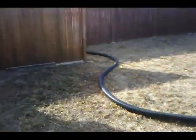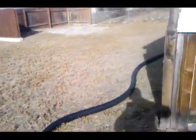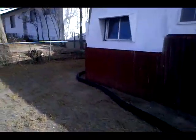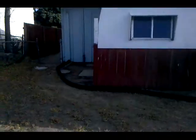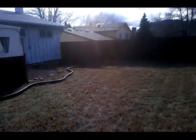But we'll come outside here, and we've got a nice fence on most of the yard. They've obviously extended the drain on this side of the house, and I'm guessing somebody has looked at it and determined that's why the patio was cracking. So we basically have to do something a little more stealth than that tube laying along the backyard.